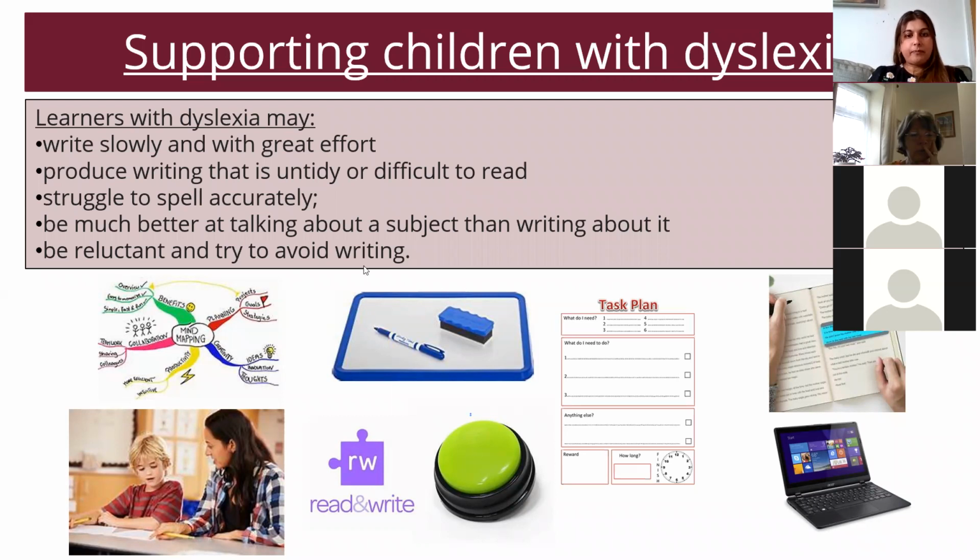So for example, copying from the board is a complete no-no. The amount of energy that takes a child to look up and then try and copy is too much. So for children that have dyslexia or have some of these traits and maybe undiagnosed, we would, for example, already have the date and the learning objective printed out for them and stuck in their book so that they're ready to start their learning. That's really important, because the learning objective for that particular lesson isn't to write the learning objective, it is to do their task. So if there's any barriers that we can reduce, we will do that for that particular child.